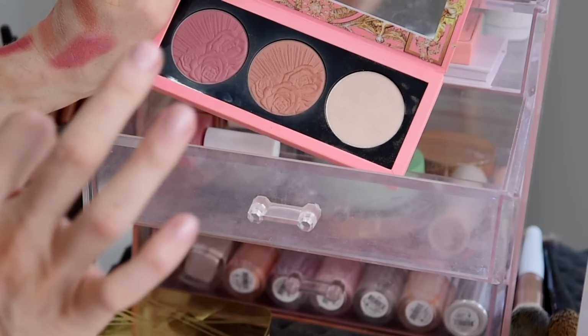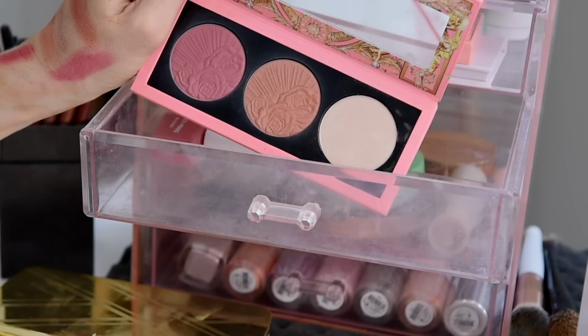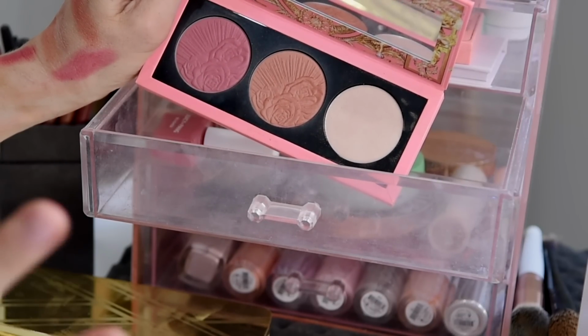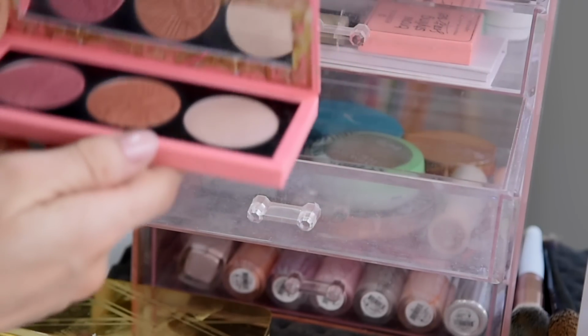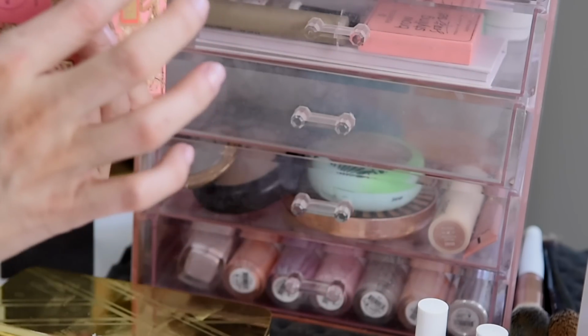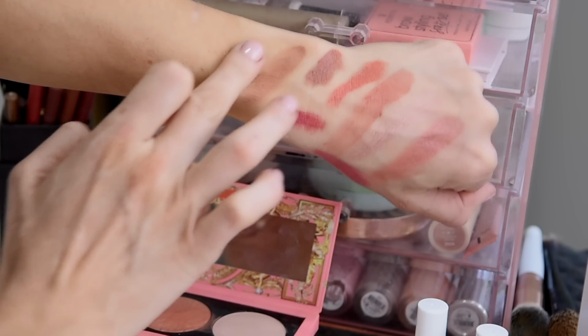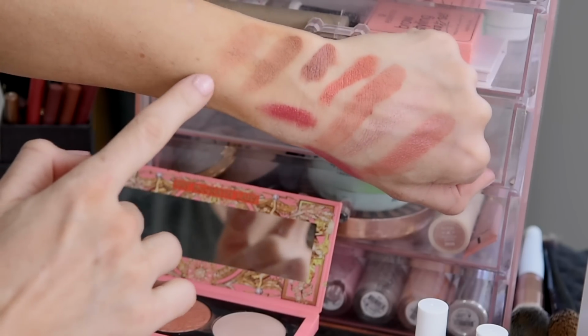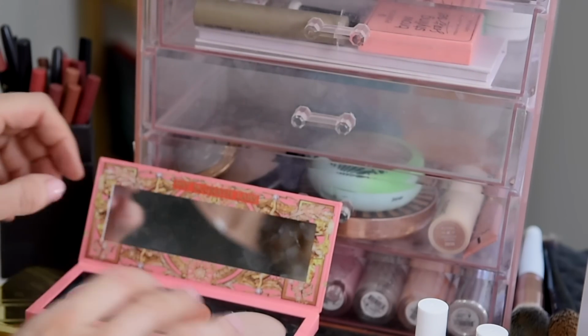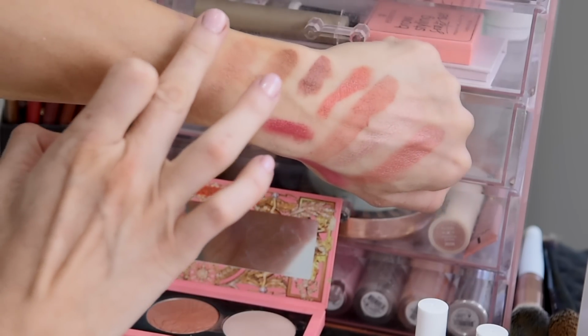They are probably my favorite powder blush in my collection. They are pricey, but if you don't mind spending a little bit more on a blush and you like luxury makeup, these are definitely worth it. Let me just swatch these for you guys since we've swatched everything else. So this is Desert Orchid right there. It's kind of like a nice peach with a very subtle sheen to it. And then Divine Rose right here.